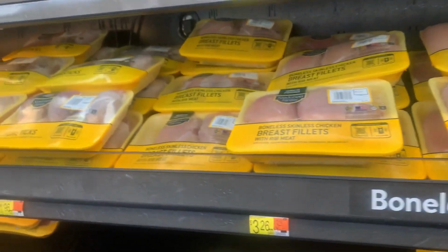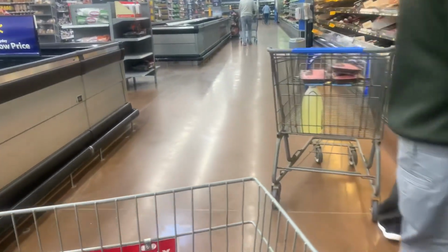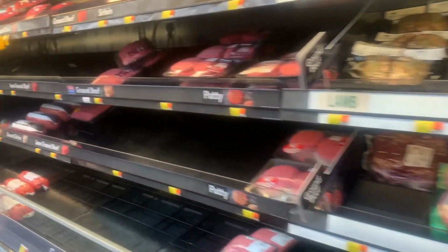So they have some chicken in. So that's good to see. That wasn't here yesterday. Chicken breasts, chicken legs. So a couple packages of brisket, mashed potatoes. This actually isn't too bad today. This is a good sign.